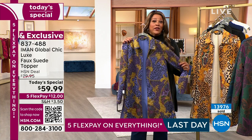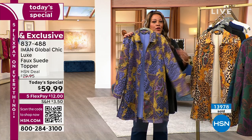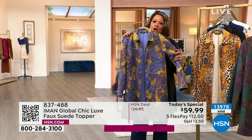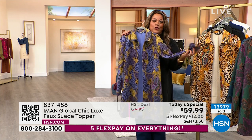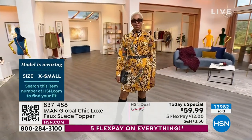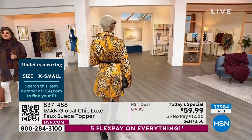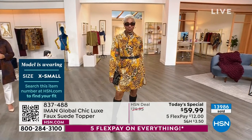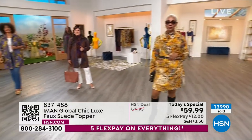I have 600 left, and this is going to be the first one to sell out. It is beautiful and luxurious. It's soft, it's supple. Do you have anything at home that's faux suede that you can just fold up like this in your hands? Does it have a collar that can stand up if you want it to? It has a hook. Look at Shalane, she's wearing it as a dress. You can close it with the one little hook or wear it open.